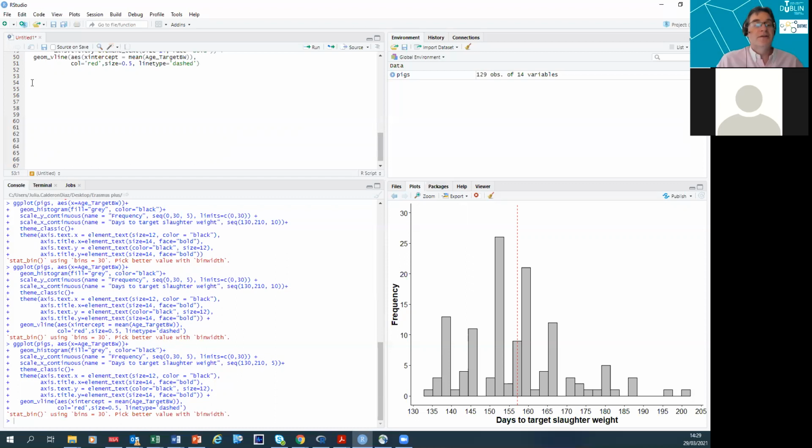Now I do want to check the relationship, if there's a possible relationship between the age and the birth weight. So now I have two variables that are numbers. Birth weight is numbers and age is numbers. So I will use something called a scatter plot.